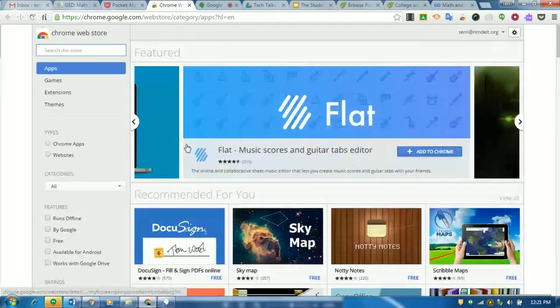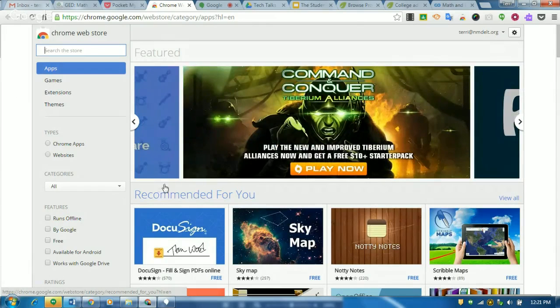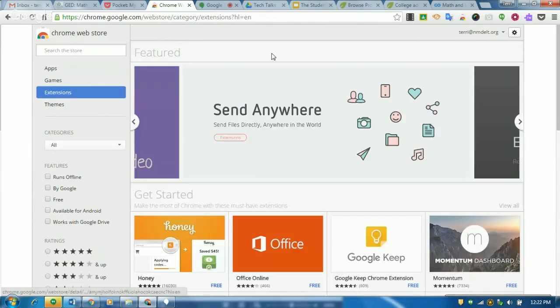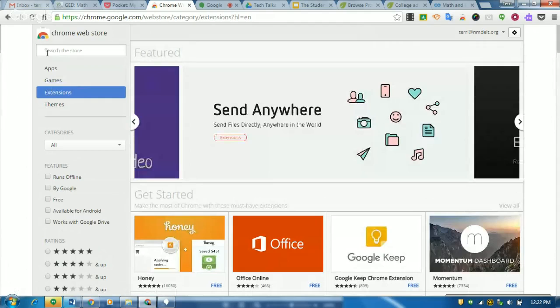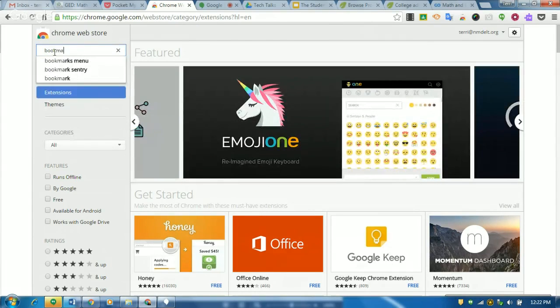Every day they're adding more and more stuff to this. I check just to see what the new stuff is that they're adding. For example, it was just yesterday that I added my Pocket app. What I did is I went to extensions. Extensions are things that are going to go into your browser up here. They're not going to be huge programs or anything. I typed in something to help me keep a list of things, so I believe it was bookmarks I typed in. Most of these are free.